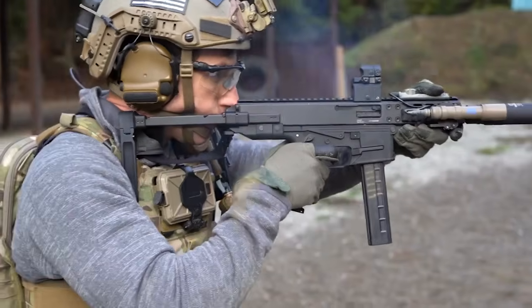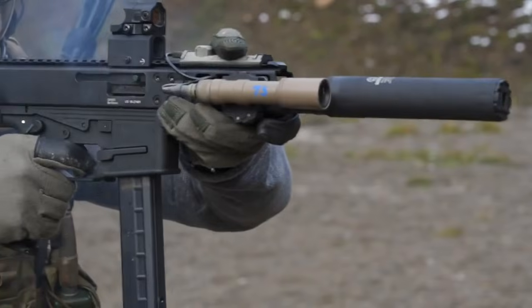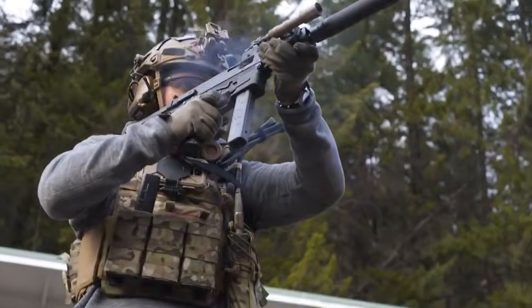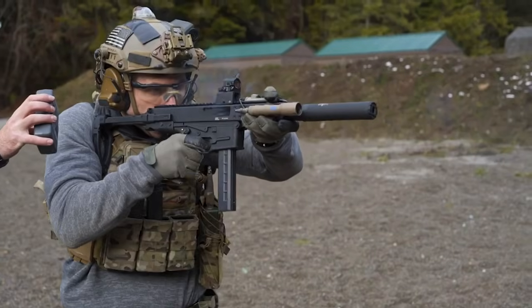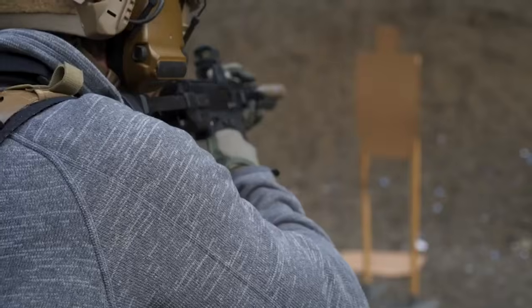In terms of accessories, we'd once again go with a small red dot and a sling. Doing so would turn this into a great home defense or competition weapon. Similarly, the barrel comes from the factory ready for a tri-lug suppressor, which is something we always recommend for PCCs. Taking advantage of their shorter barrels means you can add a can without making the whole package feel unwieldy.